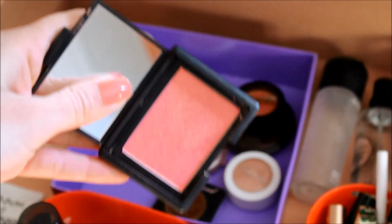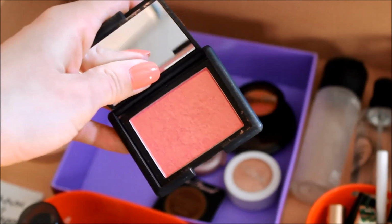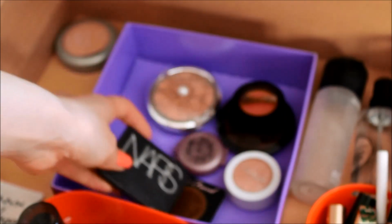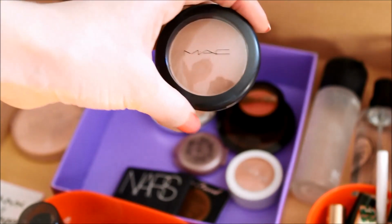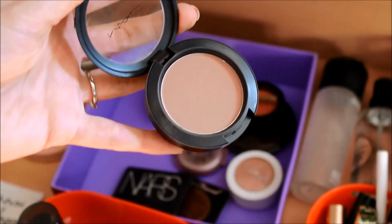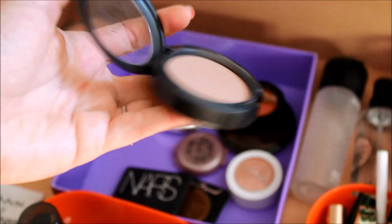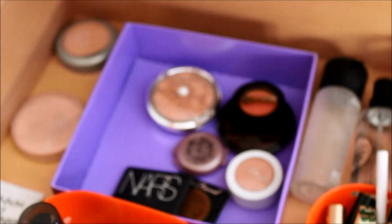So I'm just going to have to use this a few times, suck it up, and sacrifice the wear on my project pan one just to get some use out of it. This is the MAC blush in Harmony. I love this as a bronzer and blush combo for super simple makeup days, but I did use this a lot, so that can go.